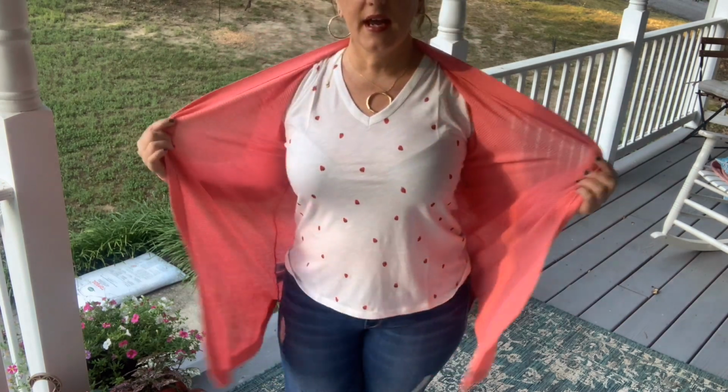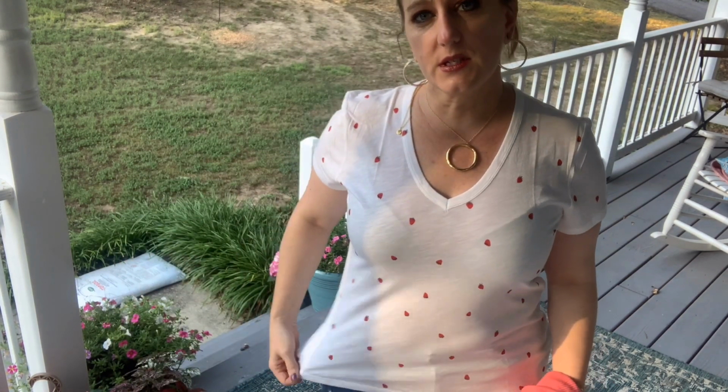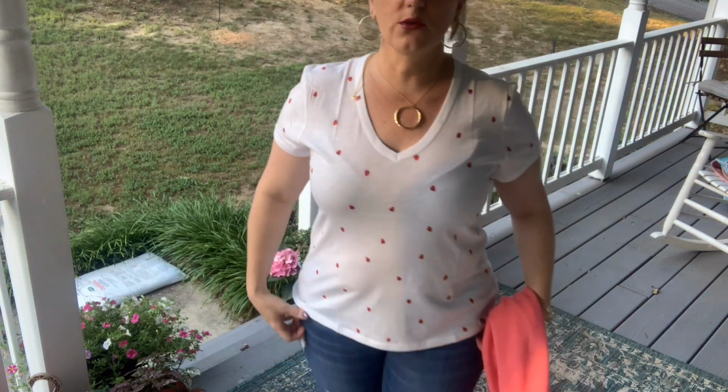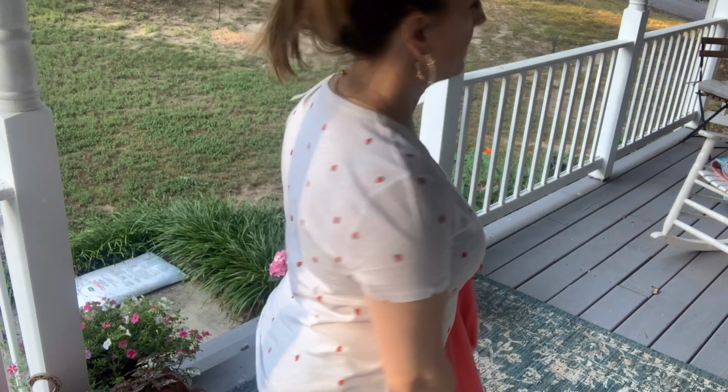And then under it, I have the t-shirt with the strawberries on it. I really like these little t-shirts. These shirts are so comfortable and cheap. They were inexpensive and they're just cute to throw on with shorts and jeans. This one is not as fitted as the other one. This one is a little different material than the one I just showed you. This is more cotton and it's a medium.